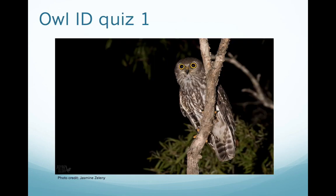So now that we've gone through our 7 species of owl in southeast Queensland, I thought it would be a good idea to do a quick little owl ID quiz to test your knowledge. Now the first owl ID quiz is going to be between two Ninox owls which are commonly confused, the Australian boobook and the barking owl. Now as I go through each image, I'm going to give you about 10 to 15 seconds to have a crack at the ID yourself before I give you the answer. So this is the first image to ID.